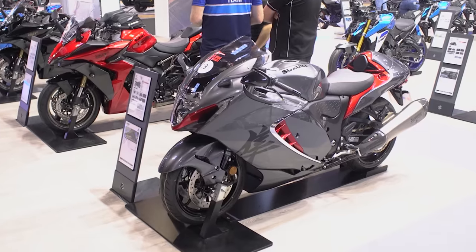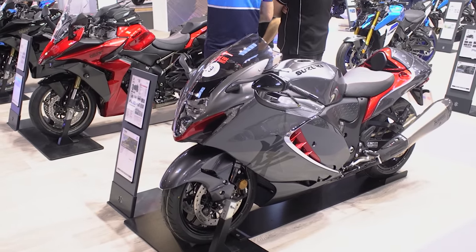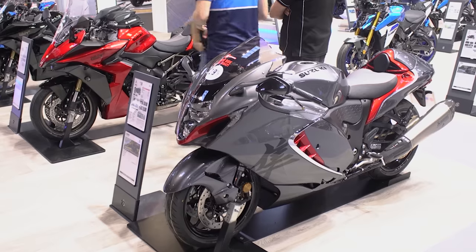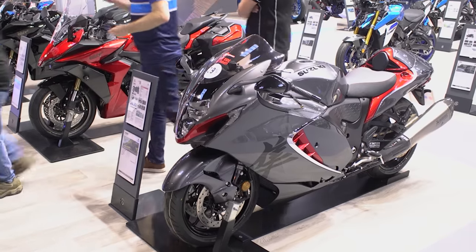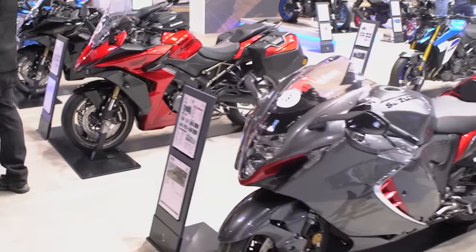Hayabusa, of course, has been out for a while. Very capable bike. Need to do more miles on mine. Effortless to ride and phenomenal in the rain, as we just discussed.